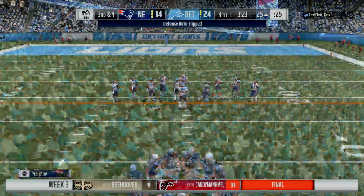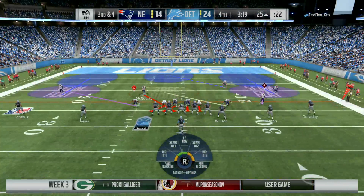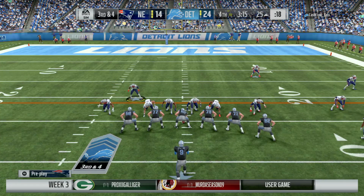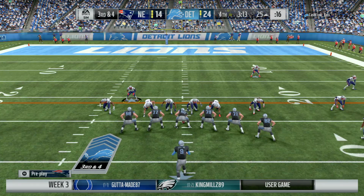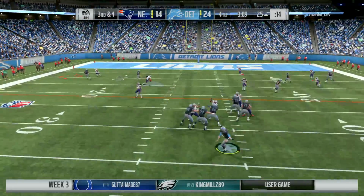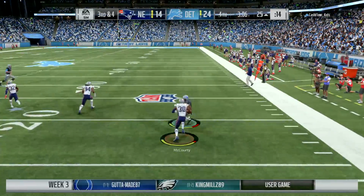Swings, slants, quick outs, things that they consider safe. The Lions on 3rd down, 3 for 7 so far in this game. This is 3rd and 4. A shotgun snap for Stafford. And intercepted. Maybe the turning point they need.